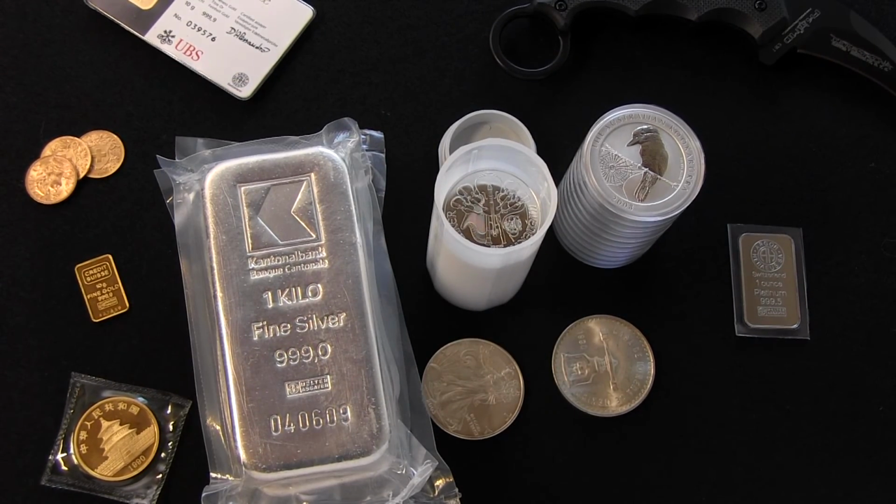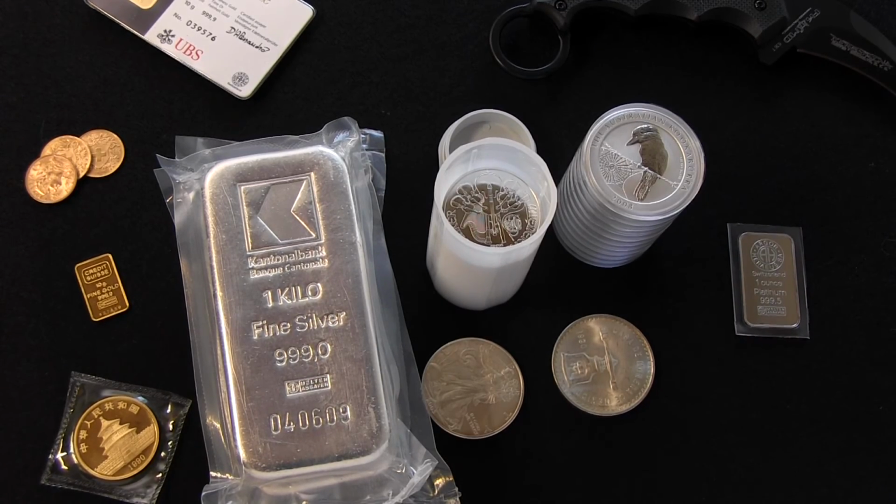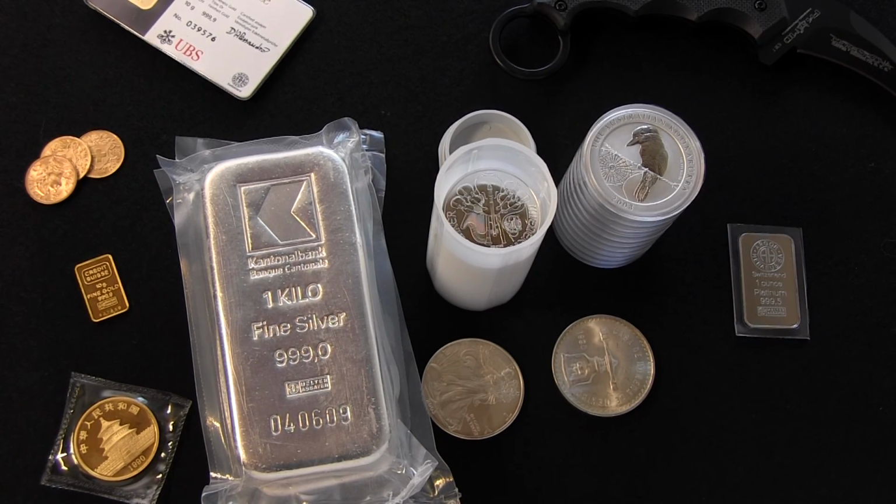Finally, let me remind you, any investment in precious metals should only be part of an entire investment strategy. I also invest in numismatic coins, in other collectibles, and also at the stock market, as diversification is always key.